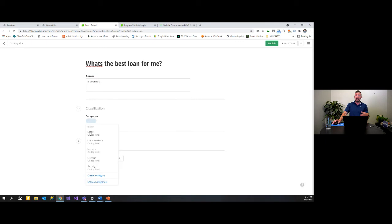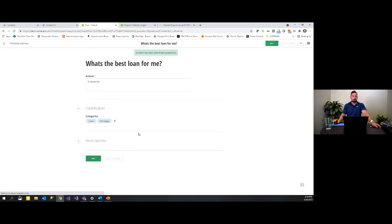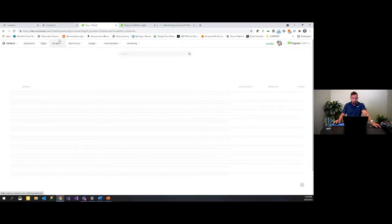And then again, I can categorize these now. So I can categorize it loan and then maybe mortgage. And then again, that way you can determine where this FAQ shows up, what pages it shows up on, which area of the site it shows up on. Click publish, and then it'll be ready to go live for me. All right, jumping back.